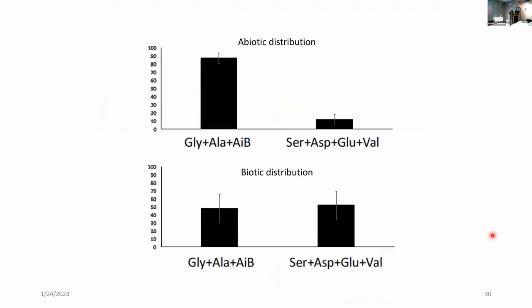In the top distribution, in the top chart, you have a classic abiotic distribution of amino acids based on size, with the small ones in much higher abundance than the complex ones. In the bottom one, you have a biological one.